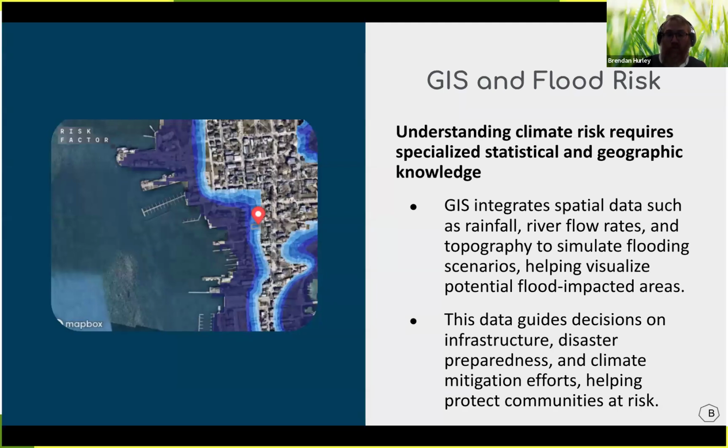Another excellent use of geographic information systems to find out where emergency services need to be sent, and in recovery efforts, exactly where construction equipment, trailers for people who now don't have homes, et cetera, need to be placed. All can be integrated within a geographic information system.